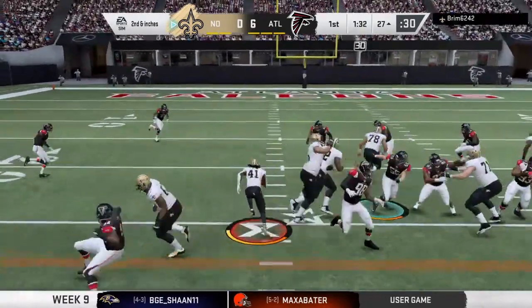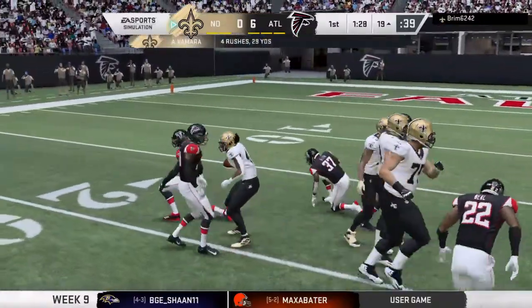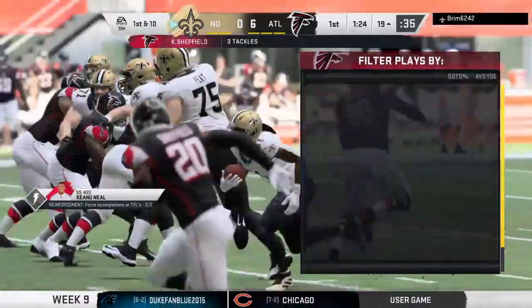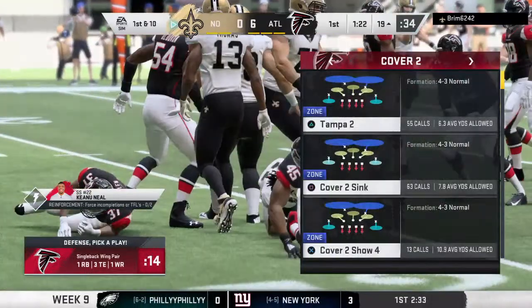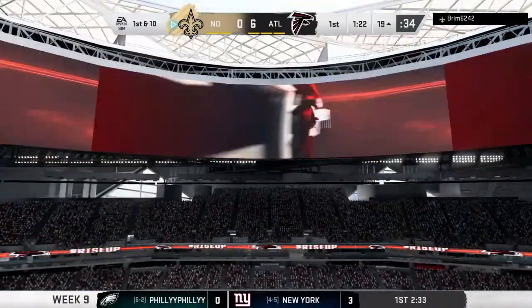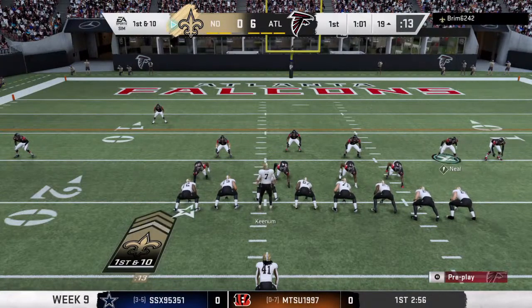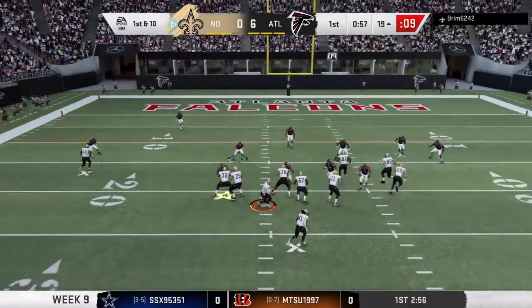Running with Kamara. And he'll be brought down inside the 20 at the 19. That one a first down pickup of 8. They were not fooling around at all, were they? Second and short, and they brought out the heavy package. Almost felt like the super heavy package against that defense, didn't it? Yeah, I don't think they expected that much beef up front, and it turned into an easy first down conversion.